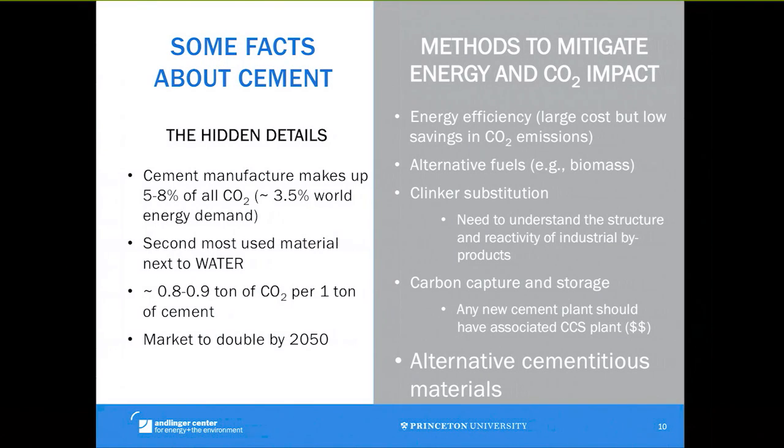One other thing I want to point out is this carbon capture and storage. The report was saying that for every new cement plant that is built around the world, there should automatically be a carbon capture and storage plant built right next door. This is a very expensive endeavour. And so, as you might have heard throughout the symposium, there were a couple of mentions about carbon capture and storage, and at the moment the costs are just way too much to really utilise this technology fully.